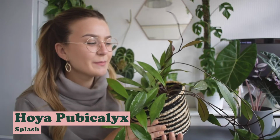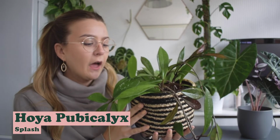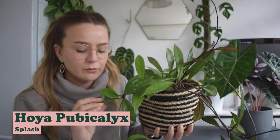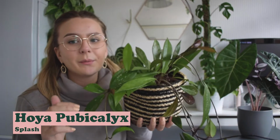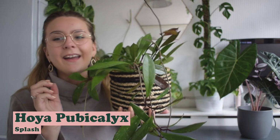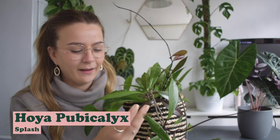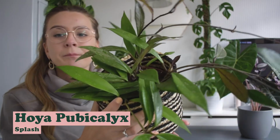Okay, so last but not least, I've got this Hoya, I think it's a pubicalyx. I've only just started getting into Hoya as well. I've only got 2, and I don't really know much about them. As I said, I'm only just getting into them, but I bought this one a while ago and I'm obsessed. Absolutely love it. It's a bit funky and mad, like Hoyas do get, which I love. But it's more the markings on this one and the colouring.